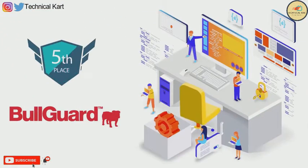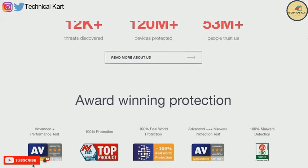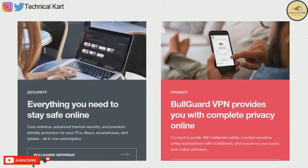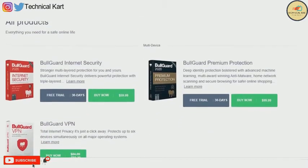Number 5 is BullGuard. BullGuard opened its offices in 2001. It's an award-winning cybersecurity company focused on providing consumers and small businesses with innovative cybersecurity solutions and the opportunity to operate in a safe digital environment. The company offers 3 different products.